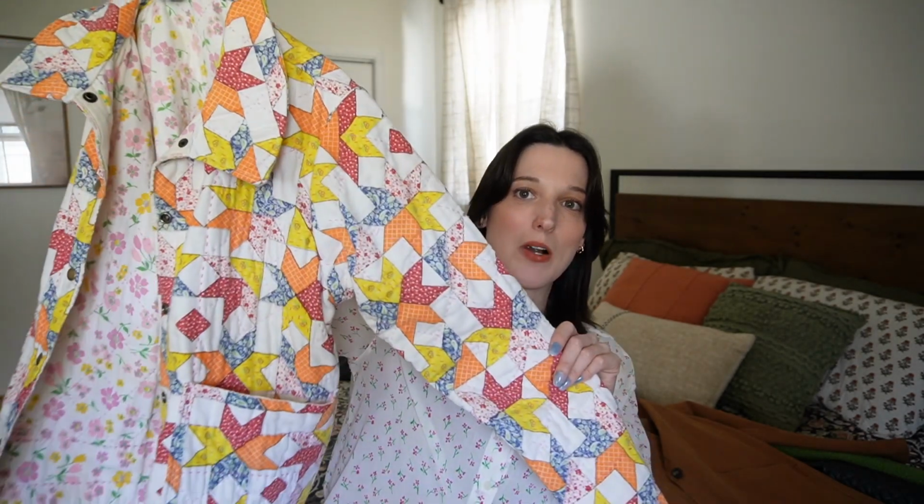So if you think that'll work, then please let me know. But if you have a better suggestion, then also comment down below. Because I really like this jacket and I want to make it work, but the color makes it really hard for me to style. But it's a cute jacket, so I want to make it work.